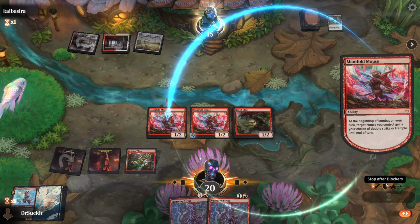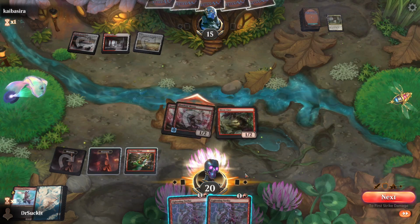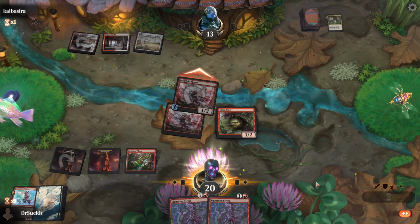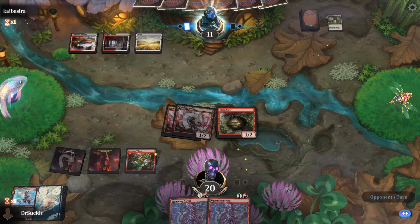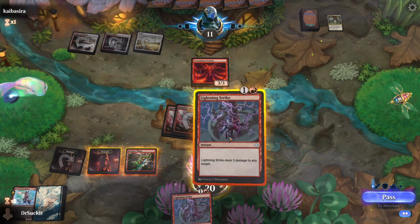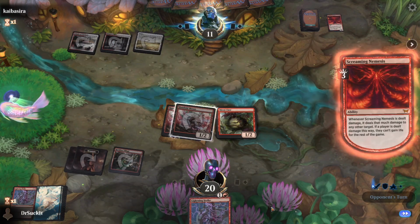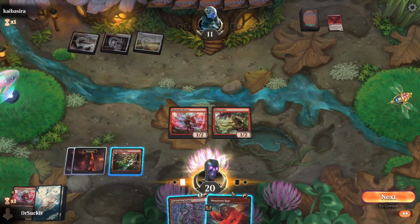Double strike. Double strike. Oh, I have to do a sorcery. All right. Stupid. I thought I'd be able to actually use it. What? No more life gain for the rest of the game? And a ricochet shot off to the side? Disappointing.